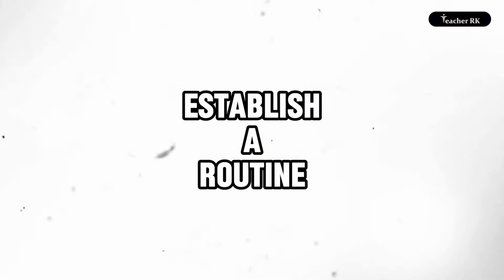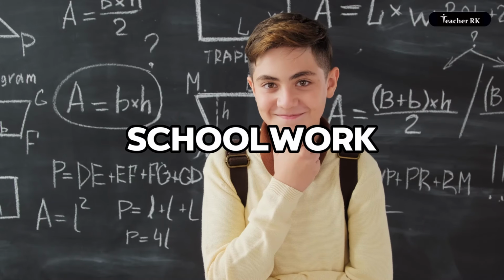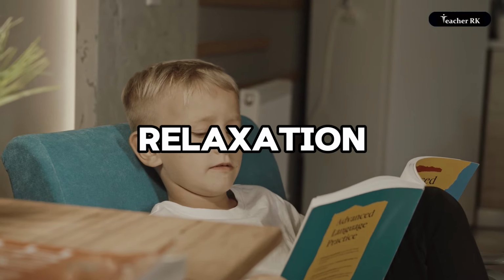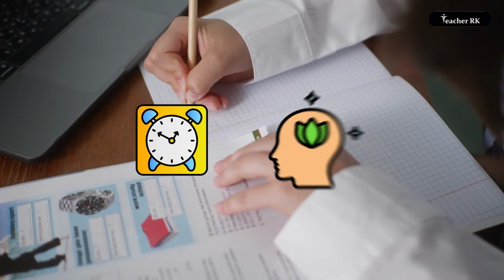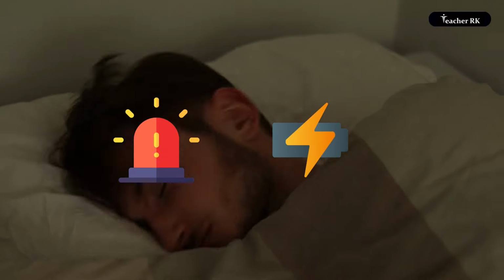3. Establish a routine. Create a daily routine that includes time for schoolwork, extracurricular activities, and relaxation. Consistency helps in managing time effectively and reduces stress. Ensure you get adequate sleep each night to stay alert and energized throughout the day.